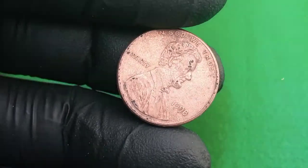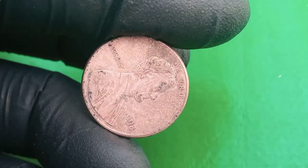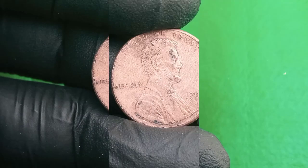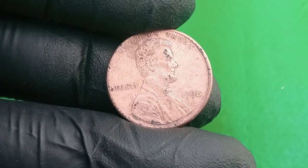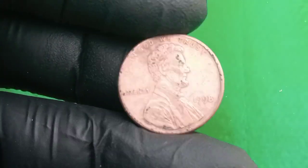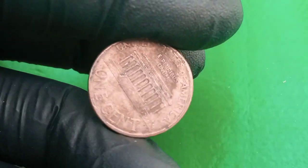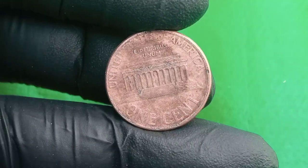Now you might be wondering, why is this penny worth so much money? After all, it's just a small piece of copper and zinc. The value doesn't come from the materials, but rather from the rarity and the history behind the error. This is a collector's dream coin. It's a once-in-a-lifetime find, a piece of history, and it represents the fascinating world of coin collecting.